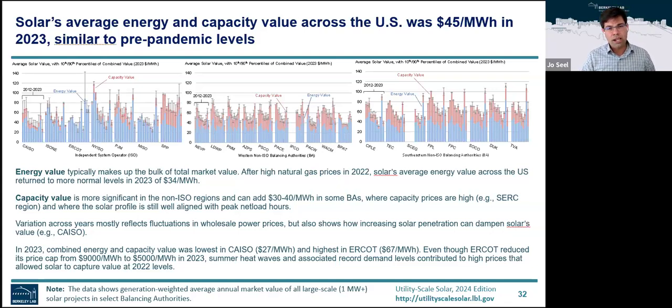So while solar's energy value fell again in 2023, there's one region where it remained steady, and that is Texas, where summer heat waves and record demand levels kept pricing high, even though ERCOT reduced its price cap. Now in 2024, so far, we haven't seen similar extreme weather events. So because of that, we likely will see a little bit of a value decline in Texas this year.